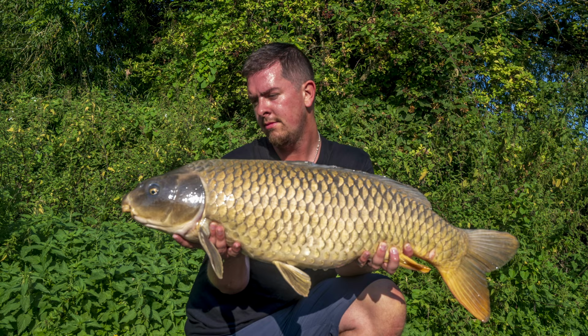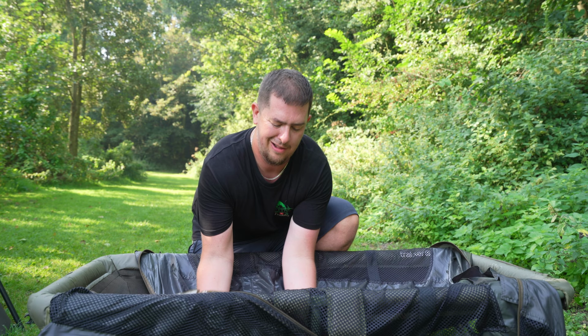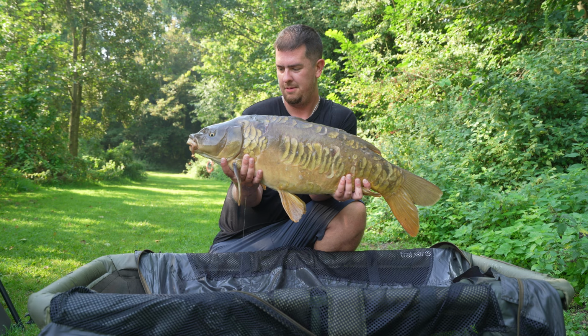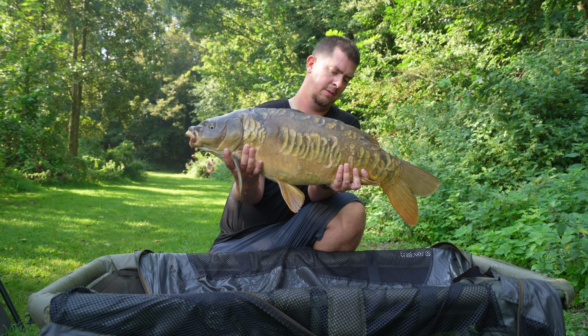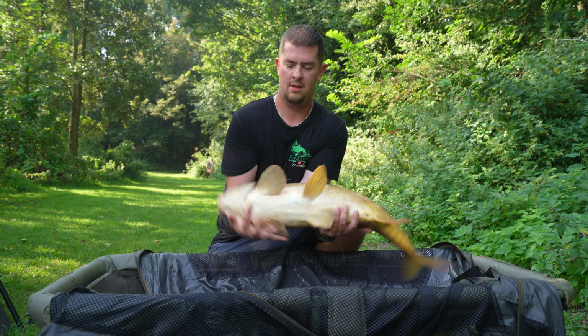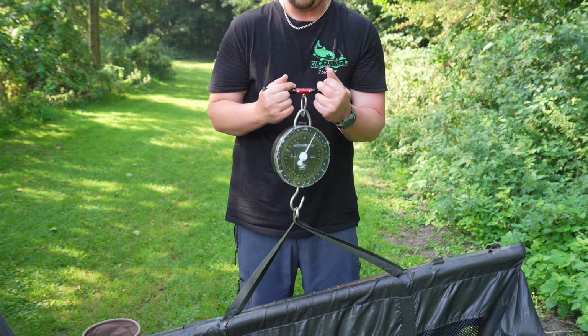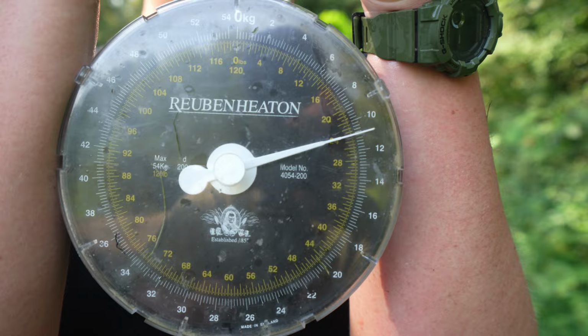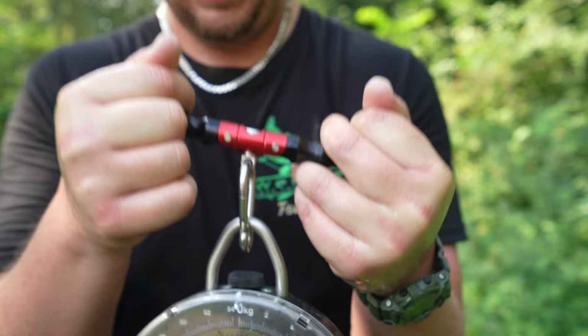Fish number three. Beautiful number three, probably the best looking one. Decent scales, we'll have a little weigh. What do you reckon? 18, 17? Bang on, 24, mate. 24? Yeah. Happy day. And again, that's how I judge these fish really badly.